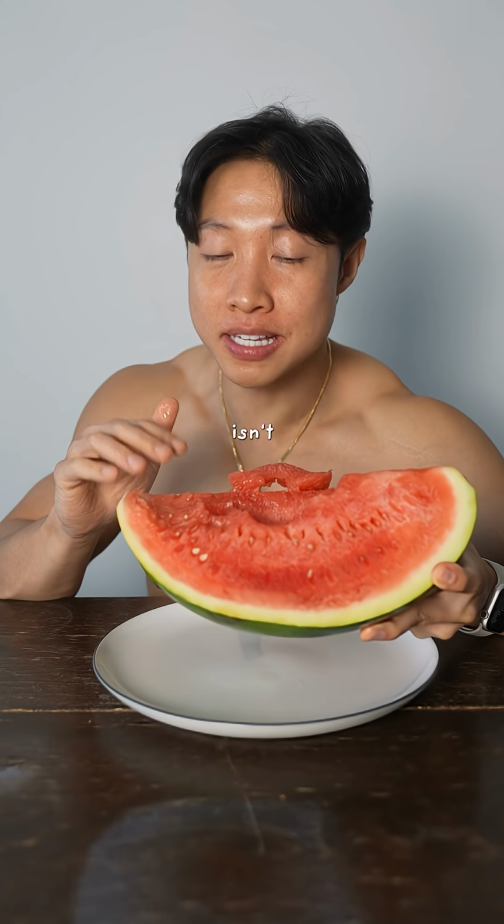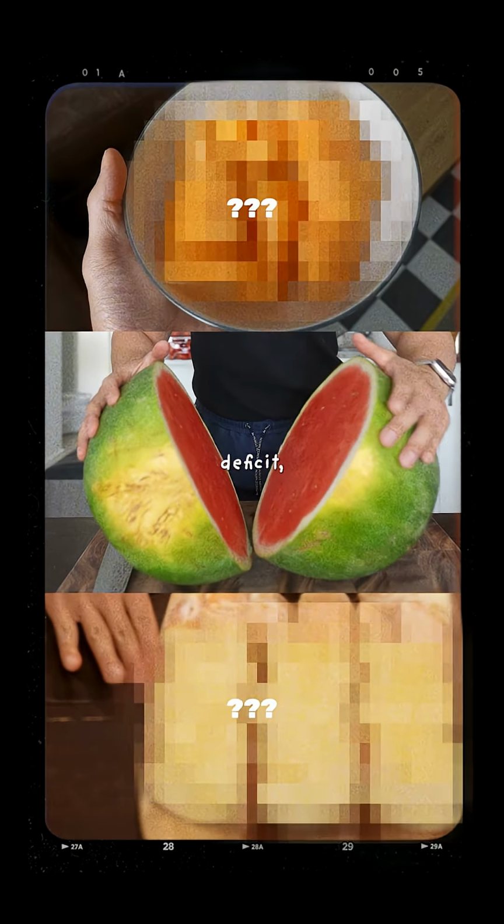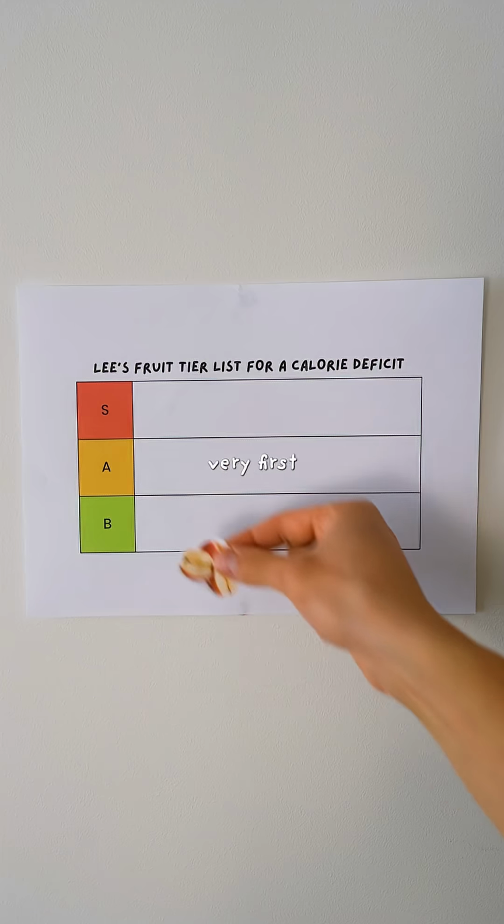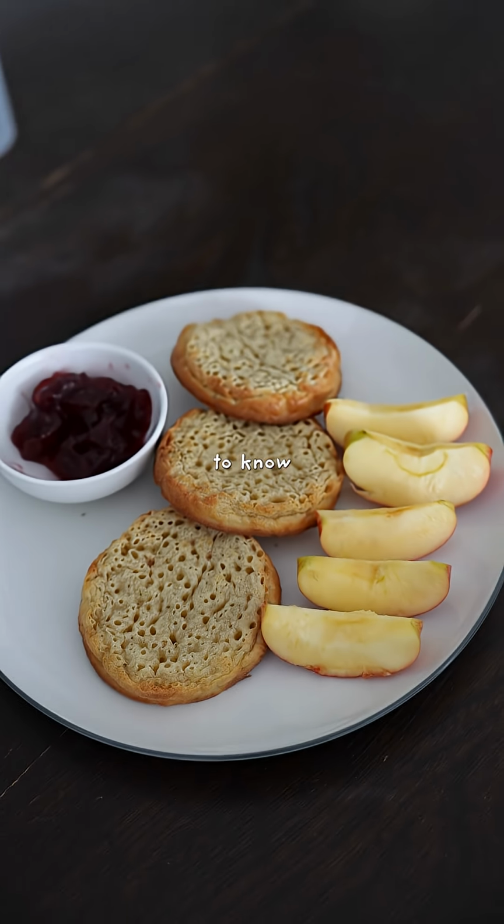Did you know watermelon isn't actually the lowest calorie fruit? Whenever I'm in a calorie deficit, these are my go-to fruits to help me stay fuller for longer, depending on how low my calories are. The very first one is apples.